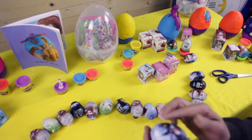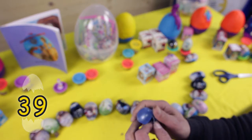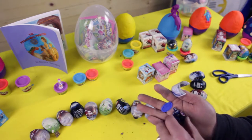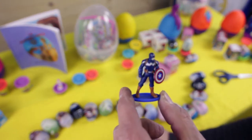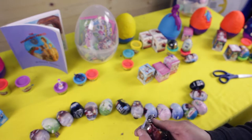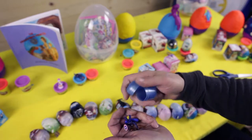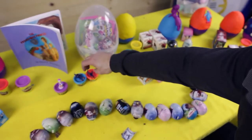Well, let's open up into the Avengers. And looks like we got the one and only Captain America. Let's open up another Avengers. Kind of feeling good about Avengers. And guess what, folks? We got ourselves a double of them. The stand takes a little bit to get them situated, but we're gonna put them right here anyways.